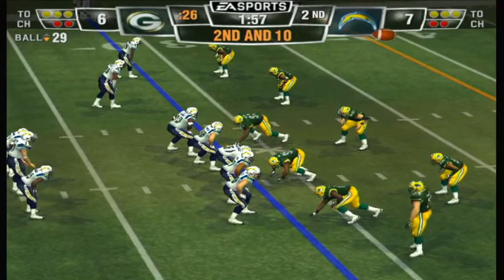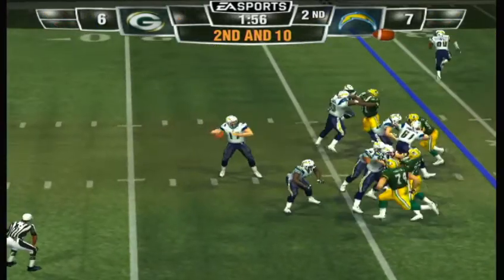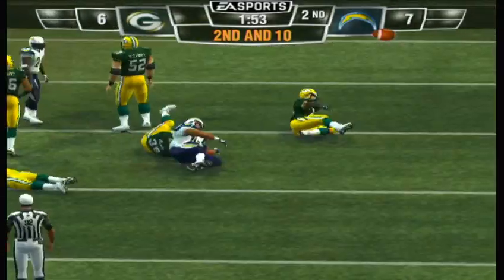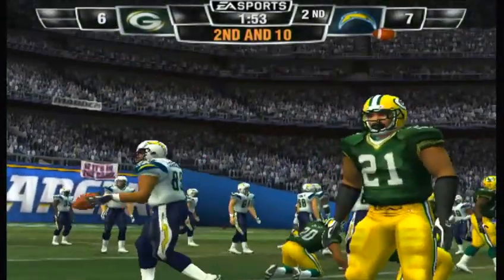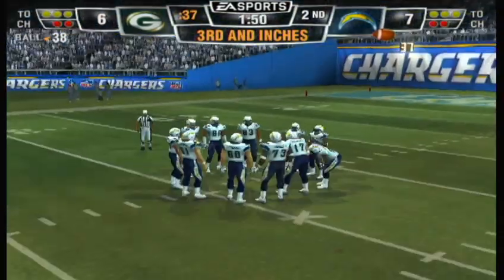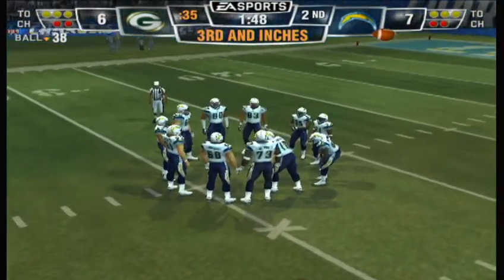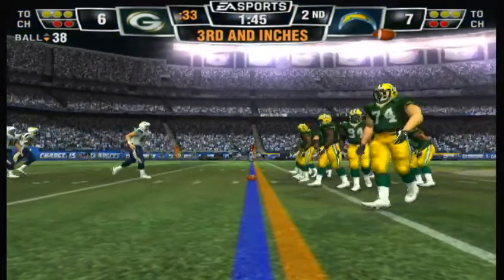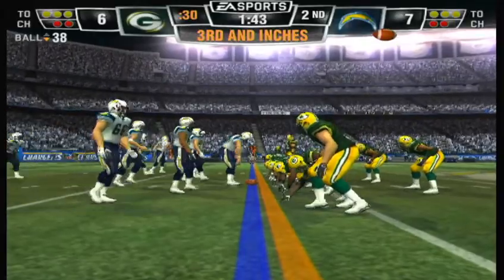The Packers line up with a nickelback. He drops back. Pass completed. Gain of 9 on the play. 9-yard gain on the play. Third down and short situation here. Ball on the 38-yard line.